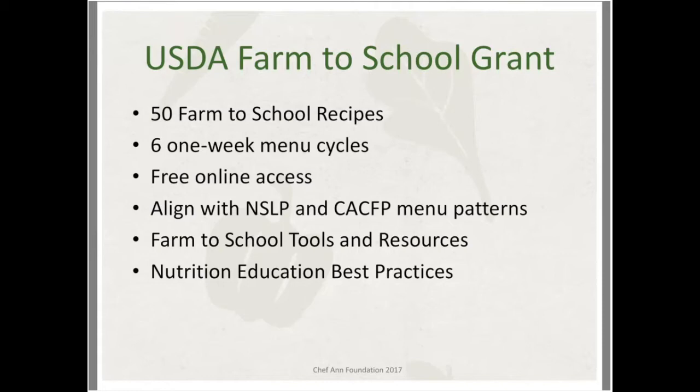The change in your office name from Farm to School to the Office of Community Food Systems definitely reflects your broader mission. What a fantastic evolution. All right, so let's dive into our next agenda item, which is the outcomes of the Chef Ann Foundation's Farm to School grant. We're the lucky recipient of one of the grants that was described previously by Andrea.